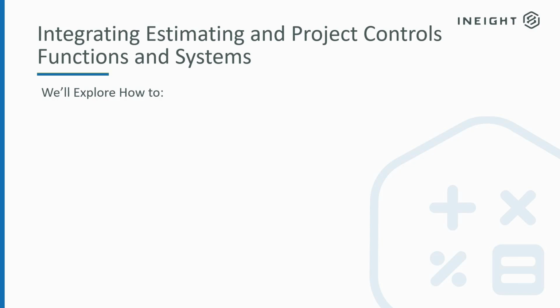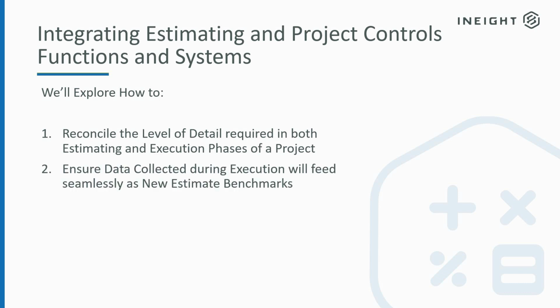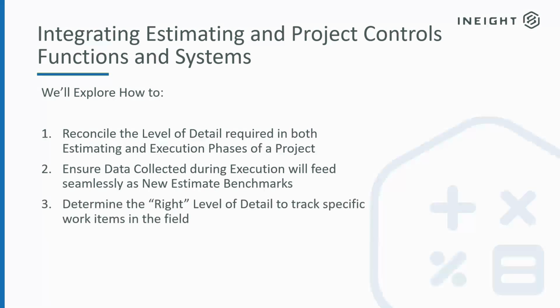And like a lot of our webinars, we've distilled this down to a few salient points. So during this presentation, we're going to explore how to reconcile the level of detail required in both estimating and execution phases of a project. We're also going to talk about how to ensure that data collected during the execution phase of the project will come back around and feed seamlessly as benchmarks for new estimates. We're also interested in knowing what is the right level of detail to track specific work items in the field.